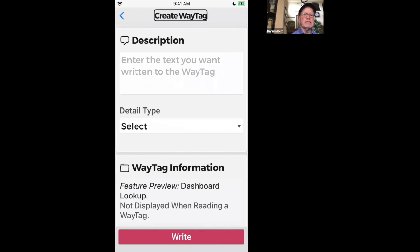Create button. Create way tag. Heading level 1. End. Banner. Okay, so double tapping the create button took us to another screen. This is the create way tag screen.